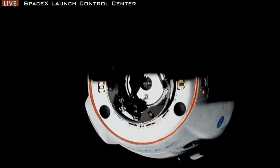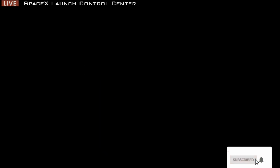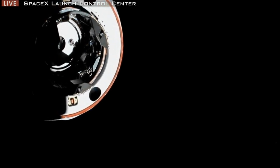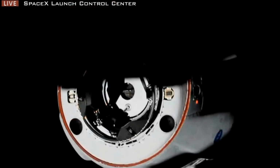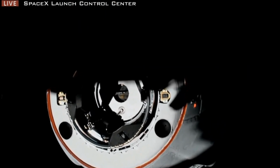So that is what the autonomous docking system is using to line up with a sort of cross-hatch, cross-target on the docking port. Again, the forward docking port on PMA2, or the pressurized mating adapter. And we are just 5 meters away.